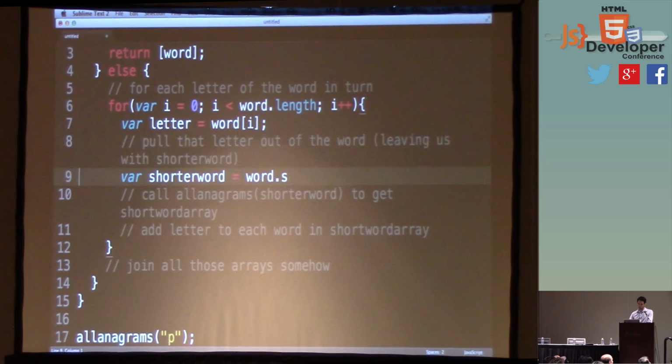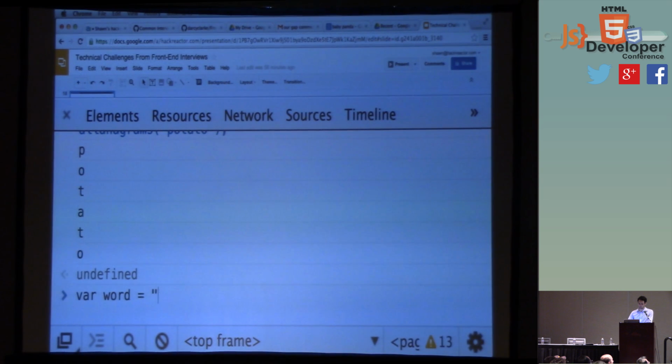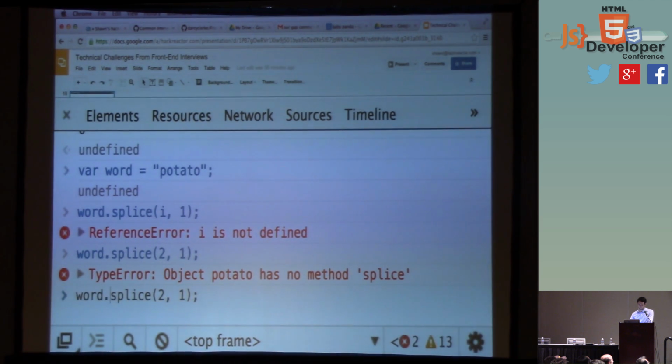Oh wait, is that how slice works? You want to slice out one letter starting at the ith index? No, you want splice for that. And in fact, I think that splice does not return a modified word. It modifies word in place. Let me explain what I mean. Sorry, what? Because the word is not an array. Oh, right.